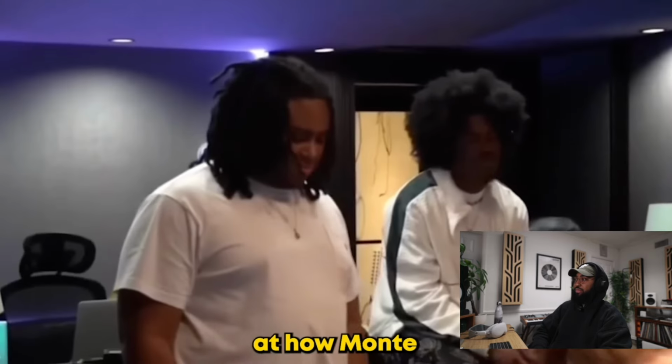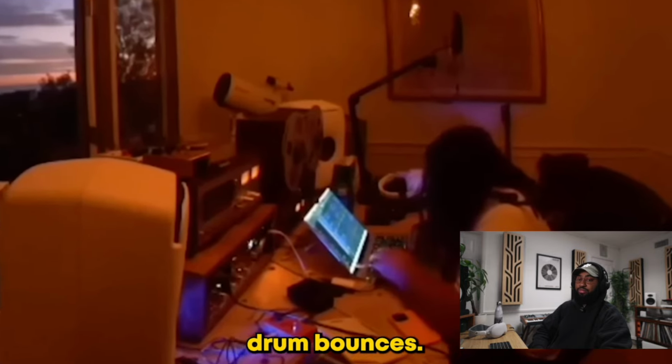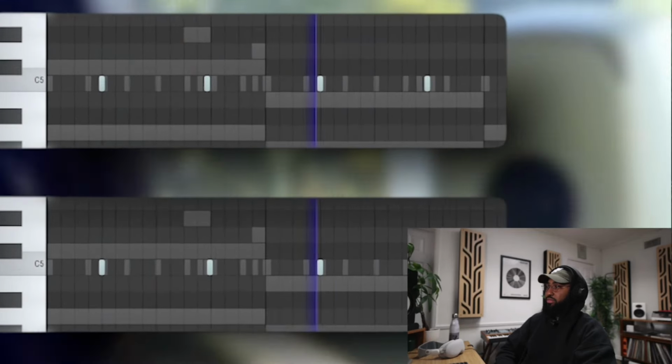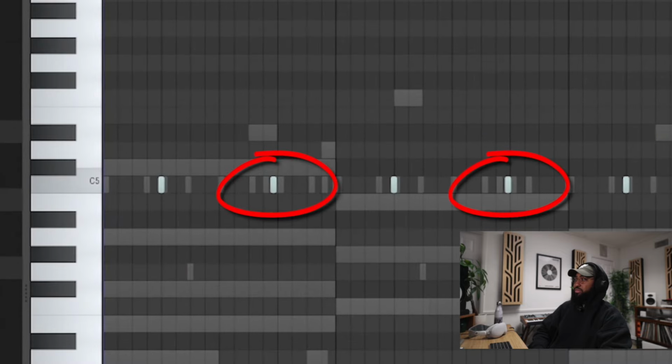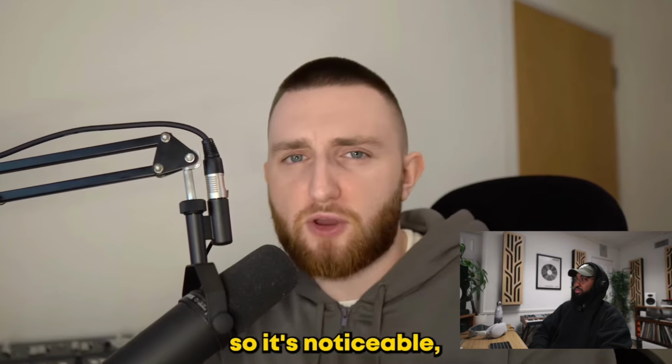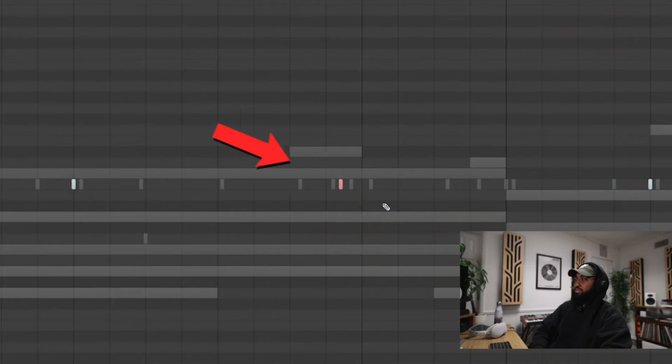Now we need to look at how Monte does his insanely unique drum bounces. First is sound selection. On his more soulful beats, like Mona Lisa, he likes to use hand claps. Notice how the 2nd and 4th claps are hitting slightly earlier. This is one of the keys to Monte's bounce. It's far enough off-grid so it's noticeable, but it's not so far off-grid that it sounds bad.